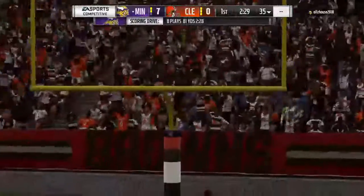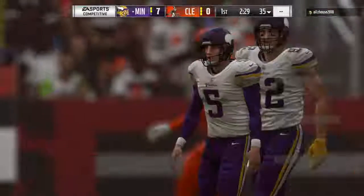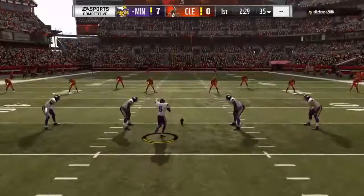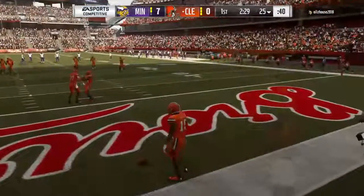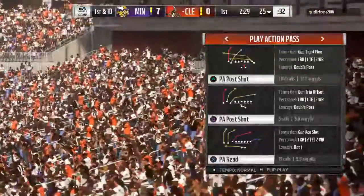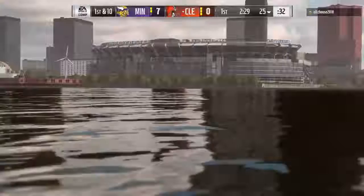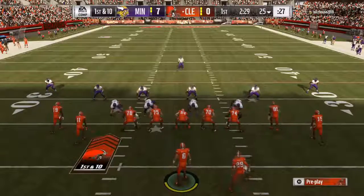Extra point up and good by Bailey. And that makes the score 7-0. Bailey now to kick this one away. And they will not get a chance to return this one as it's through the end zone for a touchback. Mayfield going to lead the Browns up now, 1st and 10 at their 25-yard line.